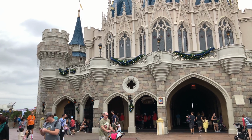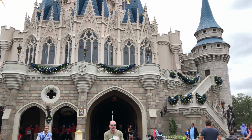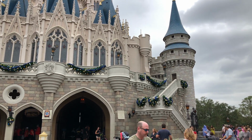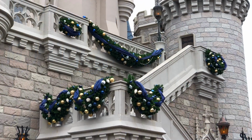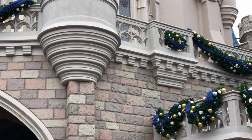And here's the back of the castle, and they've got some nice greenery adorning the back of the castle as well. And I like how this is a little bit different color scheme. It's more of a blue scheme here. So, and I love all the ornaments and things interspersed throughout the greenery.